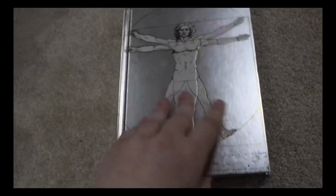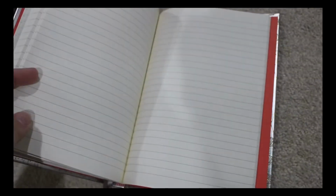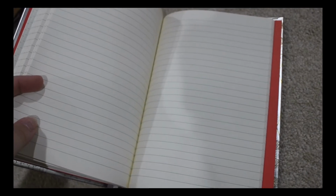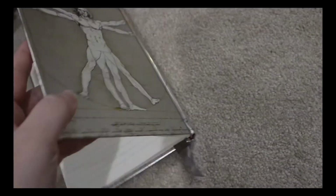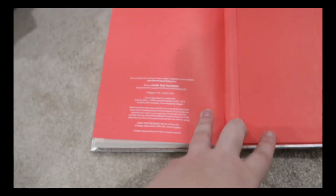Next is one I got at Barnes & Noble for like $6. It's one of those Flame Tree Publishing books. I believe it's by Flame Tree. But they're lined. Yeah, Flame Tree Publishing books.